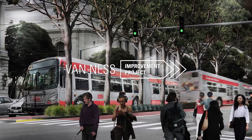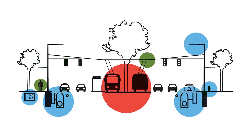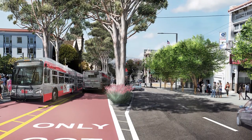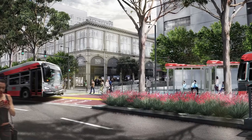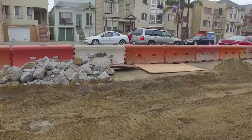The Van Ness Improvement Project is a massive overhaul of the avenue from the ground up. From sidewalk to sidewalk, 15 feet below the ground to 30 feet above the ground, everything will be new and improved. When it's done, it's going to be incredible. But construction is going to be challenging for everyone.